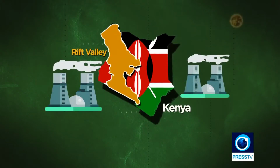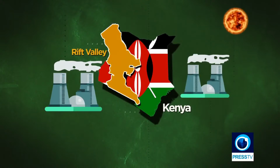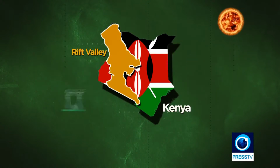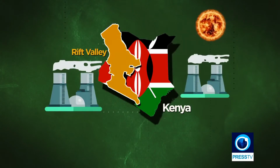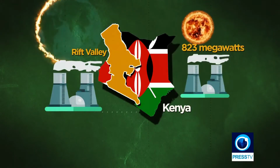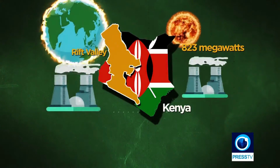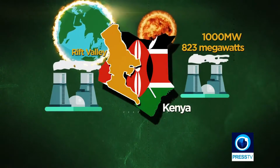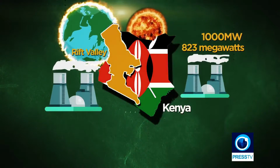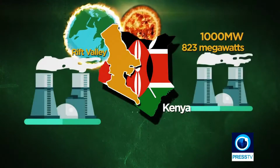Kenya's Rift Valley region contains substantial geothermal energy, enough to power the country and beyond. The country has tapped this renewable energy and is now Africa's largest producer of geothermal energy and among the top 10 in the world. The current installed geothermal capacity in Kenya is 823 megawatts. With the untapped potential of 10,000 megawatts of geothermal energy, Kenya is on track to join the club of 4 countries with an installed 1,000 megawatts capacity or greater.